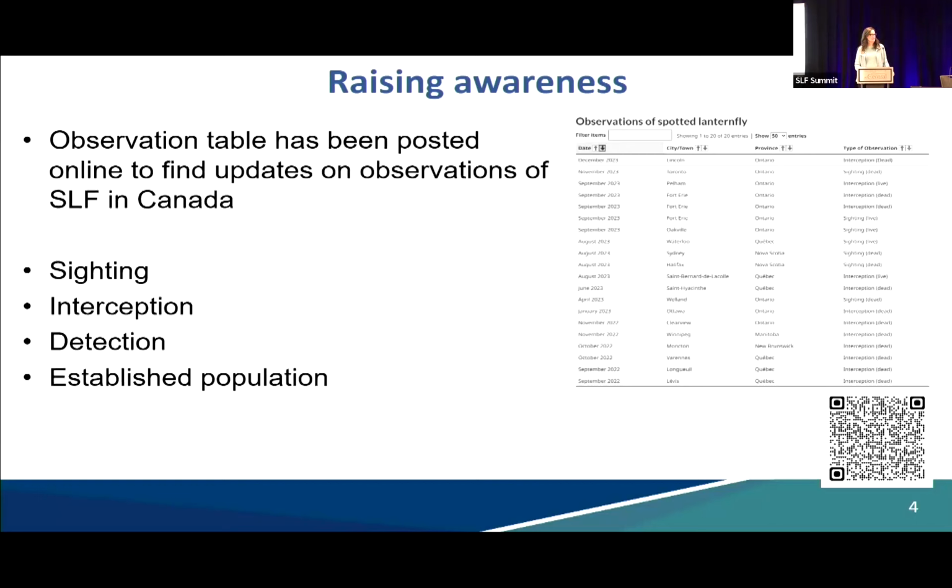Because there have been cases where a dead spotted lanternfly has been reported as live. Different terminology is being used, so we've also tried to harmonize the language. We've put definitions of the language that we're using online to let people know what we mean when we say we have a sighting. So we've had sightings and interceptions, and the QR code there will take you to this table online.